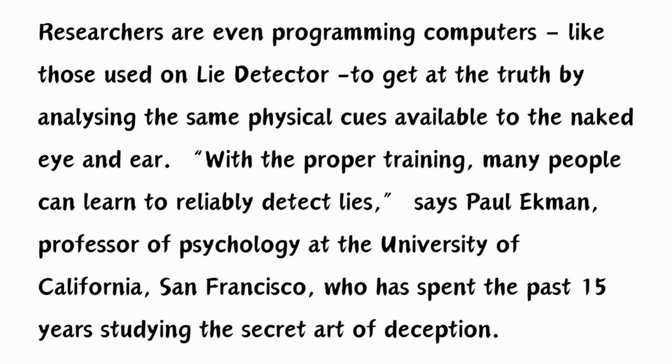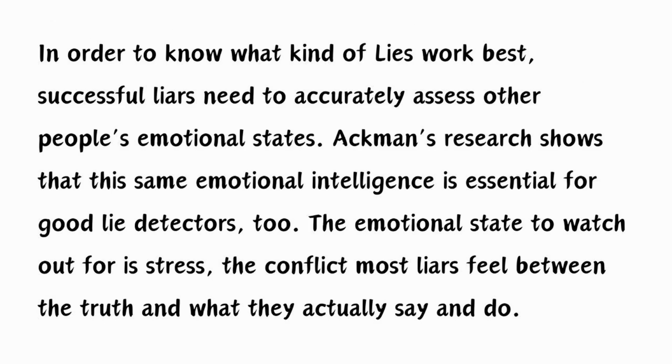With the proper training, many people can learn to reliably detect lies, says Paul Ekman, professor of psychology at the University of California, San Francisco, who has spent the past 15 years studying the secret art of deception. In order to know what kind of lies work best, successful liars need to accurately assess other people's emotional states. Ekman's research shows that this same emotional intelligence is essential for good lie detectors, too.